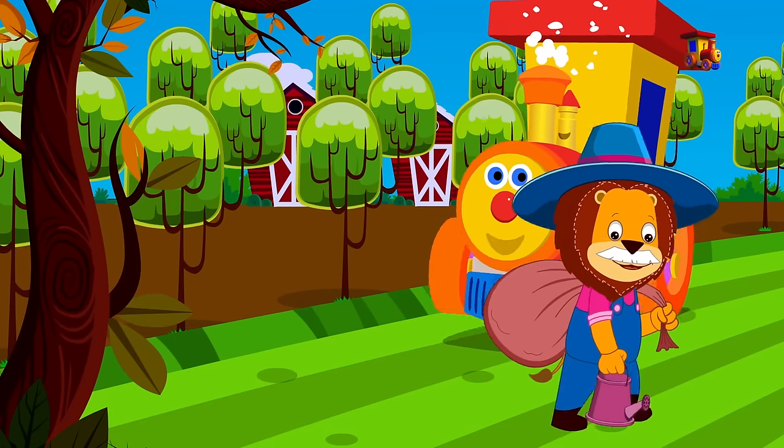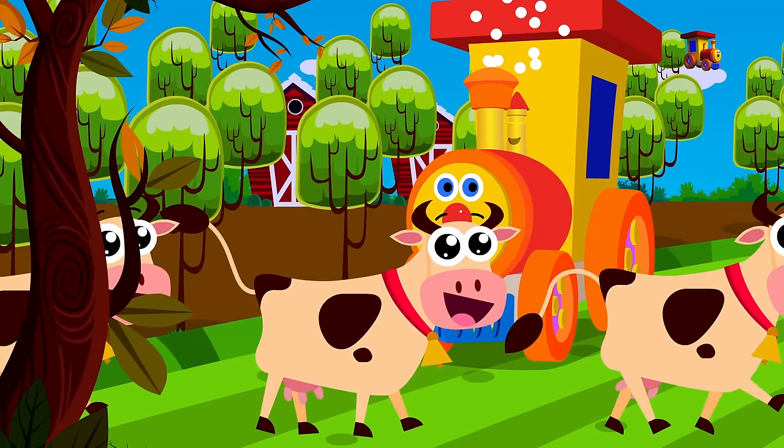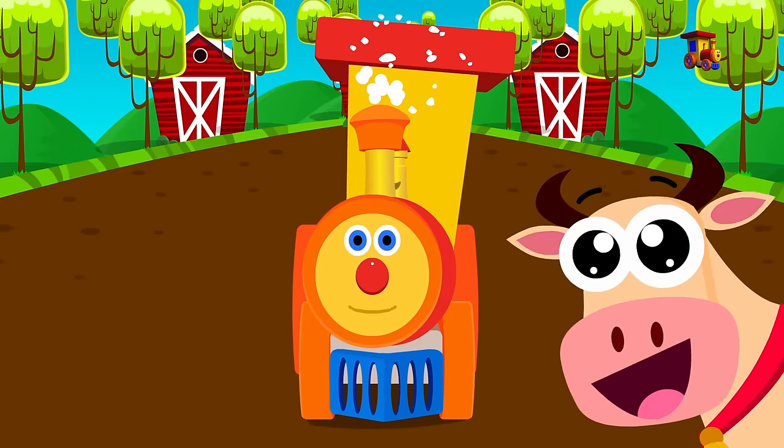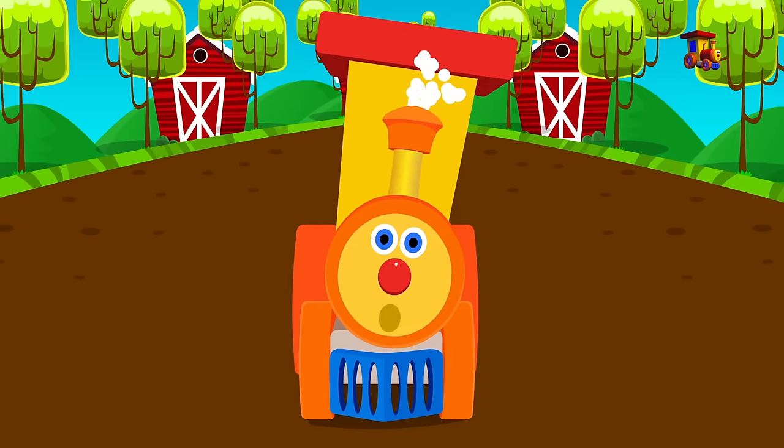Had a farm, E-I-E-I-O. And on his farm he had some cows, E-I-E-I-O. With a moo-moo here and a moo-moo there. Here a moo, there a moo, everywhere a moo-moo. Old MacDonald had a farm, E-I-E-I-O.